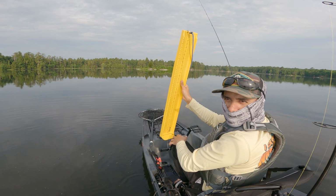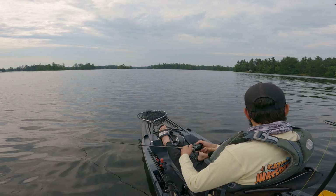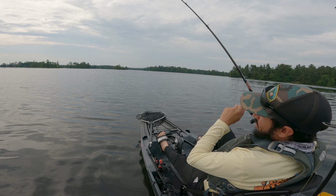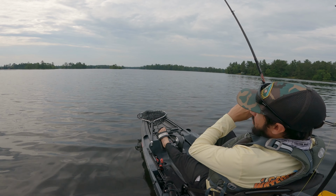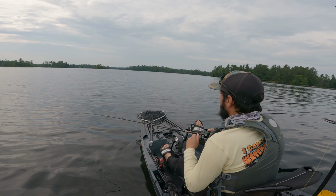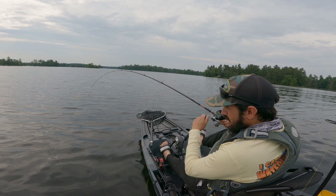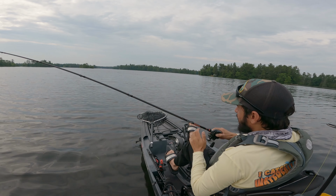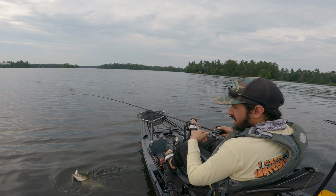First fish on the top water this season. Can't get any better than that. Oh, yes. What is that, a largie?